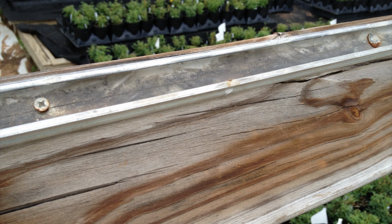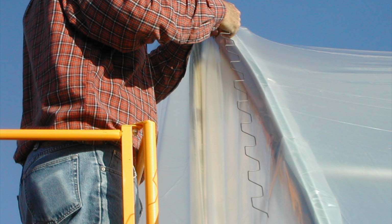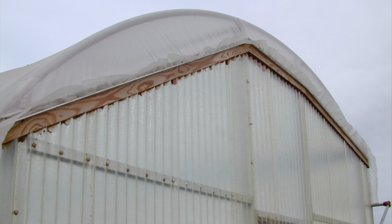Okay, how do you attach the polyfilm? You can use the wiggle wire base. This is on the hip board, and then there's a lath. I use both of them on the end hoop. I use the wiggle wire base on the ends. On the sides, I will usually use lath. This is another end attachment where I've just attached a header board there to the frame. That's another way of lapping it over and attaching it to the end of the house.